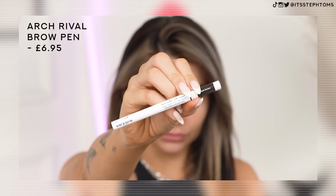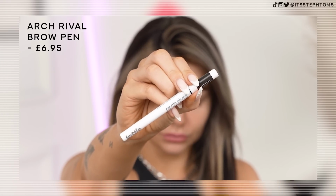Guys, the next product I am so excited for because I've already swatched it on my hands and you guys know how I feel about a brow pen. I used to love brow pens, which Lottie London do. I've tried one of these before. This one's all sealed up, but I've tried these before and they're good. They also have these Arch Rival microblading pens, which have the four nibs to create brow strokes. But I personally prefer one of these. I don't usually tend to get on with those sort of pens, but honestly, this color, I got the dark brown one. It's got one of the Kat Von D sort of nibs, if you guys know what that's like.